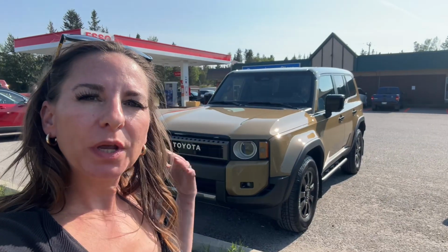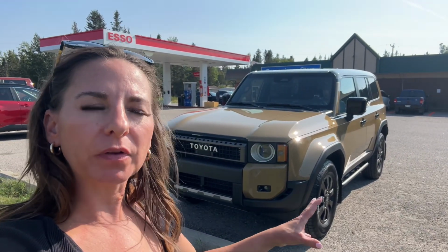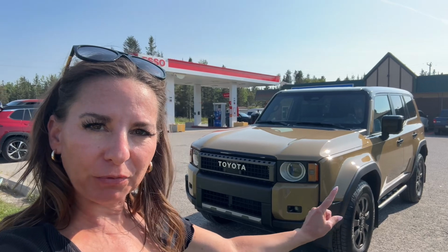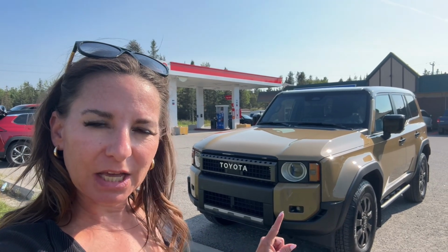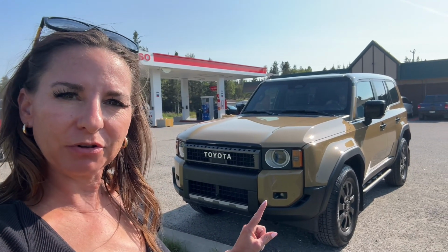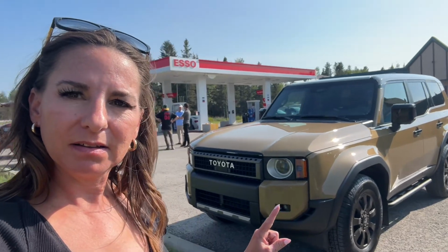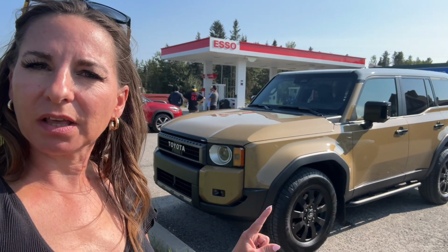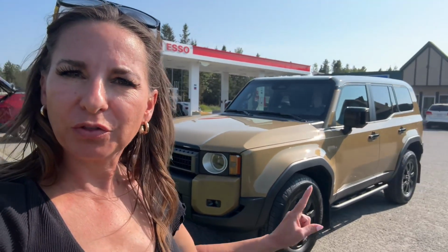All right, we are more than halfway between Sault Ste. Marie and Thunder Bay, Ontario. This is our ride for the rest of the day. The first edition Toyota Land Cruiser in trail dust color. It's pretty cool looking. Let me show you the bumper stickers.